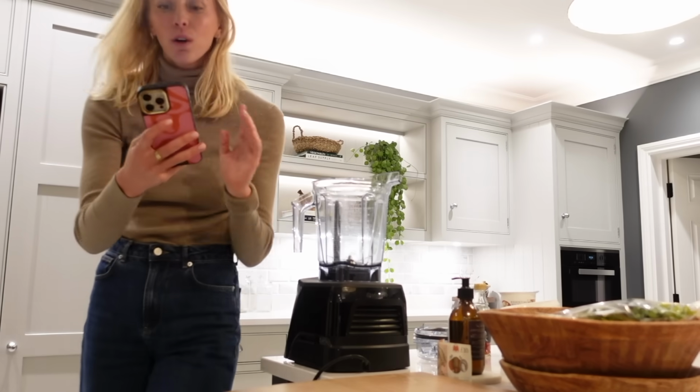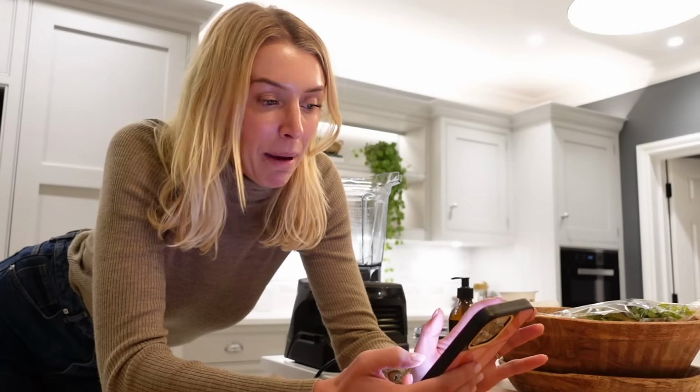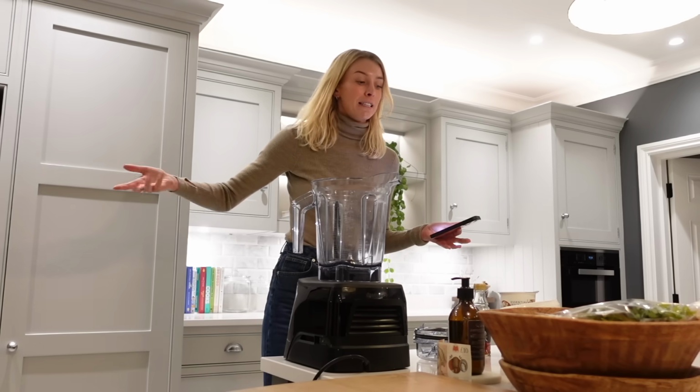Now I saw this cottage cheese dessert on Instagram and it's like a high protein baked cottage cheese dessert. And I thought it looked quite good, so I'm gonna make it. I do think it looked a little bit dry, so I'm gonna throw in a banana. That might mess everything up, but I'm just gonna give it a go. So this is what I'm making. Let's see how it turns out.